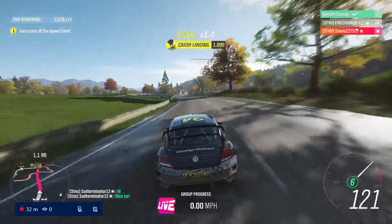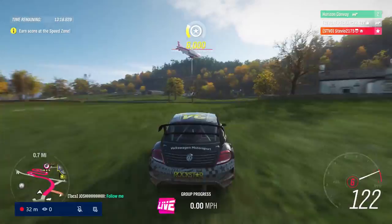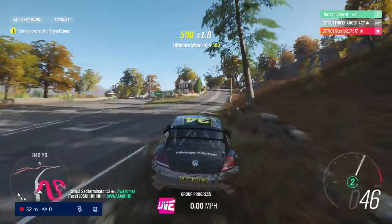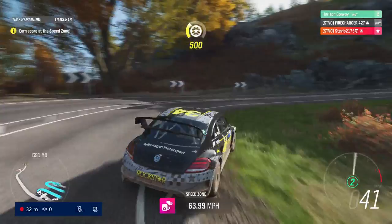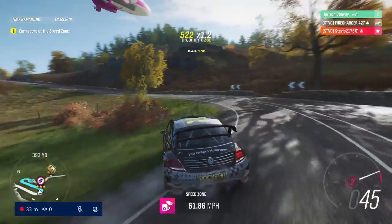Oh, this thing has no top speed. Lame. What is this again? A speed zone? Oh, that's a tree. That's what that is. I think this is a speed zone. I might have to switch to the Senna for this. Yeah, speed zone. We'll see what this VW can do. It's probably not too good for asphalt. Yeah, no, definitely not. We're switching to the Senna then, don't you guys worry.